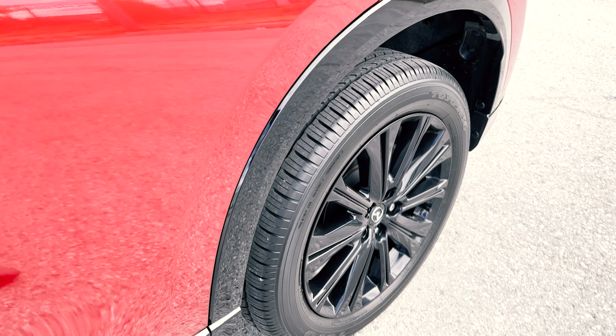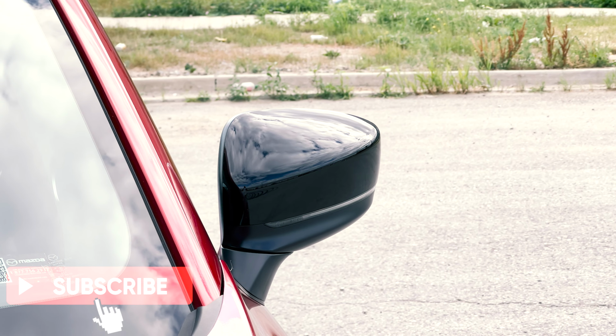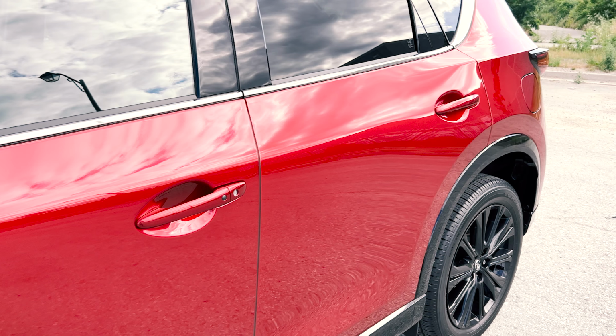And even your wheel arcs, rather than being that cheap plastic, are also finished in the brilliant black, along with your side mirrors, which are also in the brilliant black, and they're also power folding. You've got your body color door handles, and the black button you see there is for your keyless entry.